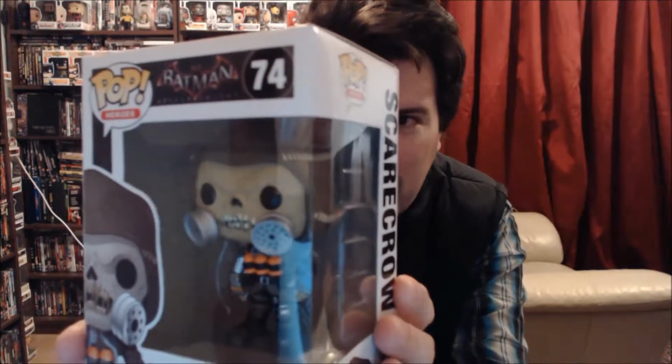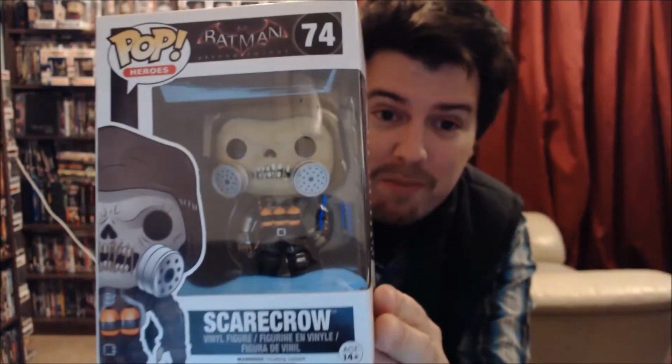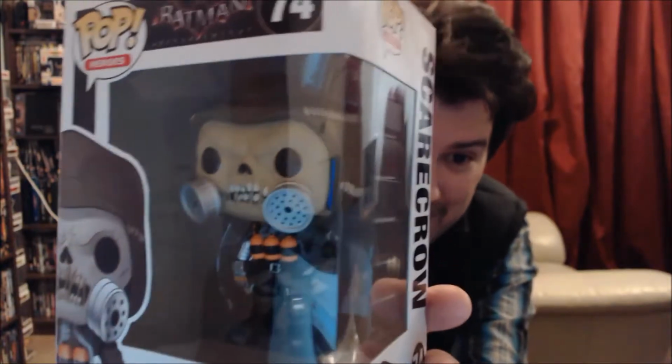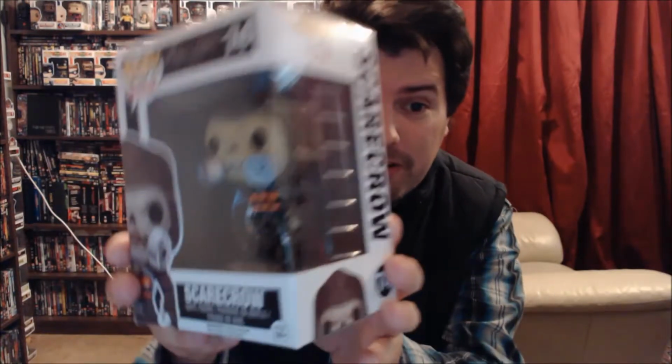From Batman Arkham Asylum, or Arkham Knight should I say. Scarecrow, number 74. I think this looks really cool in the box and out of the box. I mean, if you've seen the other DC video of the animated TV series, you would have seen the Scarecrow from that series. So you can see the difference between that and this one. And then you just let me know in the comments down below which one you prefer.